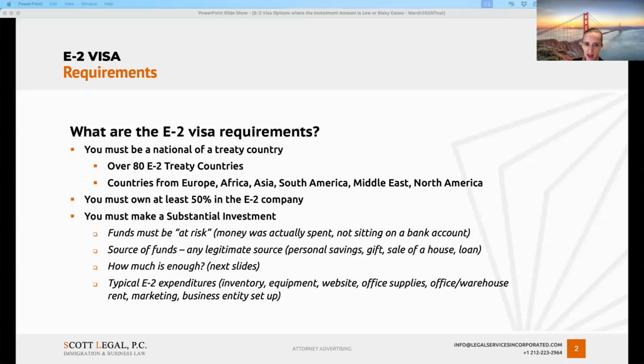And so this means that the money must be actually spent at the time you are applying for an E-2 visa. The money cannot just be sitting in your bank account. So let's say that you are starting a new business in the US. At the time you are applying for an E-2 visa, all the money has to already be spent. So you would have to show that you leased an office space, you purchased all the equipment, you paid for marketing, you set up a website. So all the investment already has to be made.